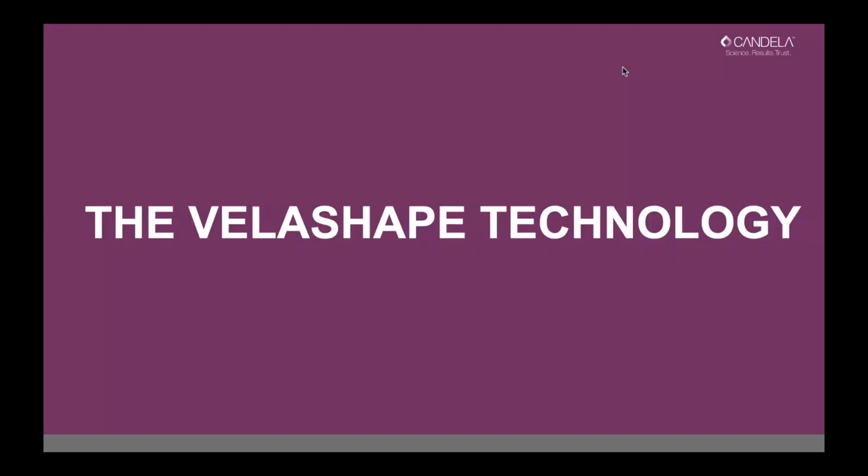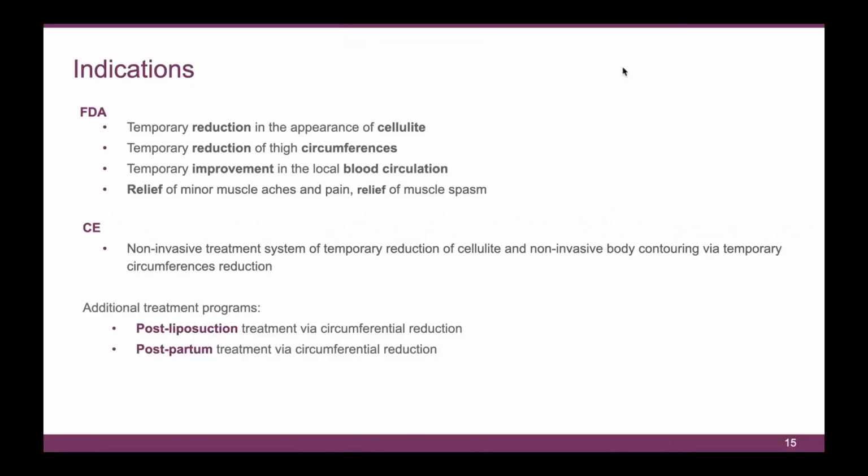So what is our technology then? We do know that we have FDA approval, of course, and a CE mark, for a temporary reduction of cellulite, and of course for reduction of the circumference of the thighs, as well as blood circulation improvement, which is localized to the area we're treating. And this is just coincidental, and most of you may not use it for this, but it can relieve muscle spasm. So if you have pains and aches, you can use radiofrequency to sort this out. And of course, it's a great treatment postpartum, as we've seen on this lady before, to treat circumferential reduction on the abdomen area. And it's great for after liposuction.